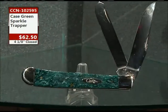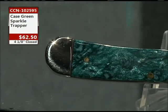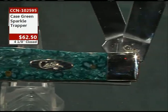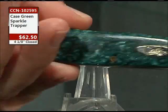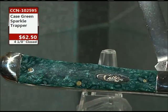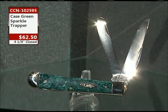And Green Sparkle. This is also a Karenite handle, straight from Case in the Green Sparkle. It's 4 1/8, $62.50. We are down to the final 3 of this one. You can see the sparkle in there, but when I think about granite countertops and things, it has that little bit of a hidden sparkle to it. That's what I see in that one. The green color is like a teal green.